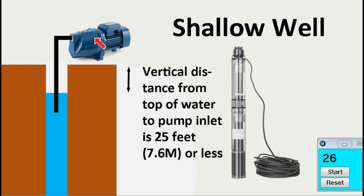Now the theoretical limit for how high you could suck water up is 32 feet. It's impossible to suck water up more than 32 feet. But over 25 feet it becomes very inefficient. So for practical purposes the limit is 25 feet. So a shallow well is called a shallow well because it's 25 feet or less and because you can use this type of pump, a jet pump with a single pipe, to suck the water up. You can always use a submersible, but most people with a shallow well choose to use a simple jet pump.